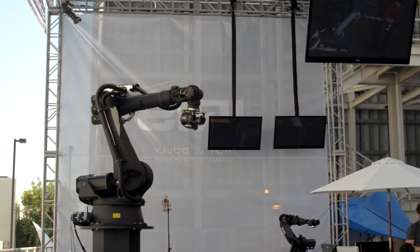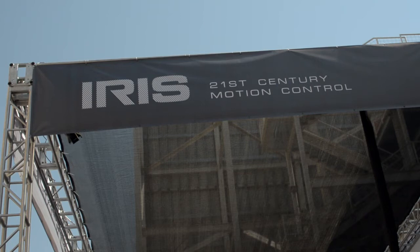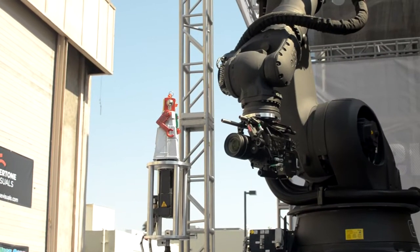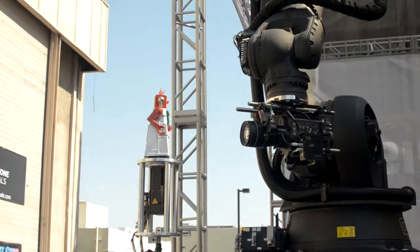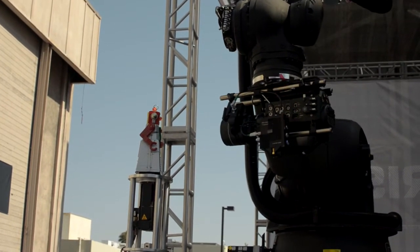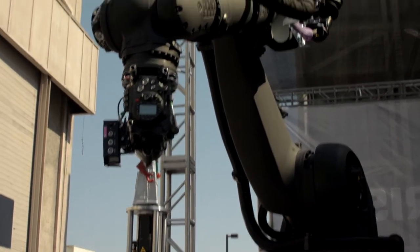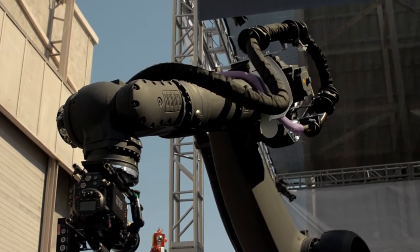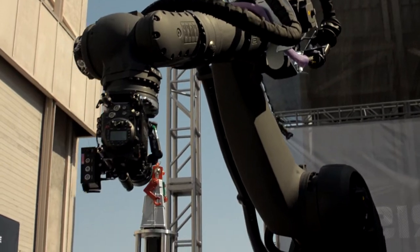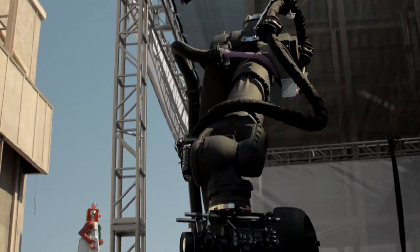The guys from Bot&Dolly are geniuses. This is true robotic motion control. This is what they call the Iris 21st Century Motion Control System. Using software, you can completely visualize the camera movement and set it up so that it's completely programmed to the millisecond. Go to Bot&Dolly.com and check out some of their videos to see some of the really unique dynamic camera movement that they can get with this system.